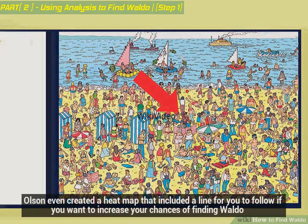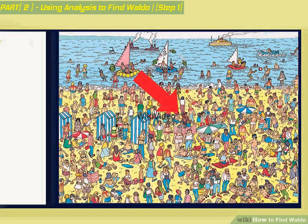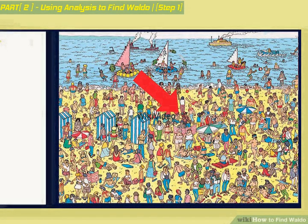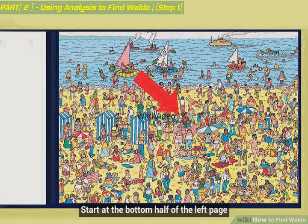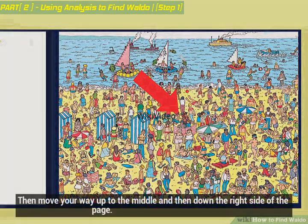Olson even created a heat map that included a line for you to follow if you want to increase your chances of finding Waldo. It's rather complex, but you can find it online. Olson claimed he could find Waldo in 10 seconds, and sometimes even less than that. Start at the bottom half of the left page. Then move your way up to the middle and then down the right side of the page.